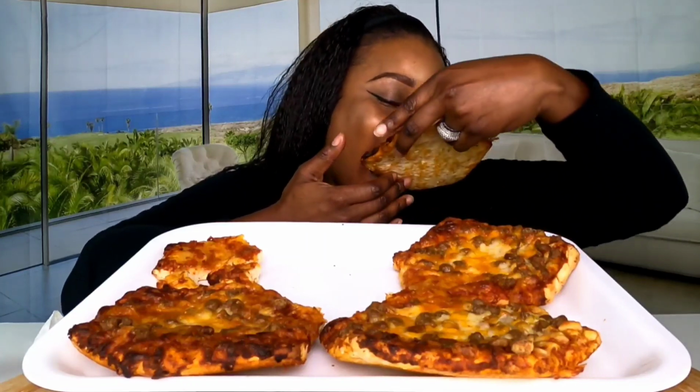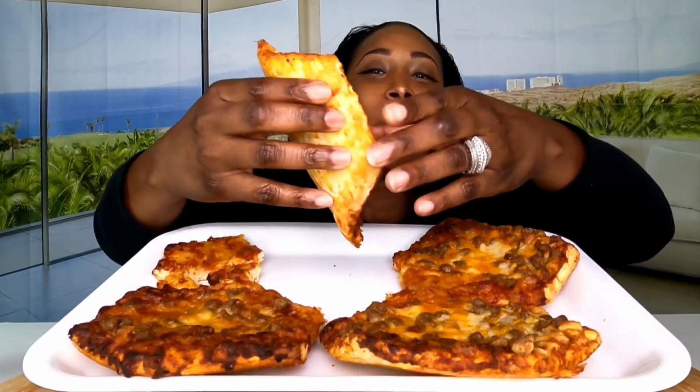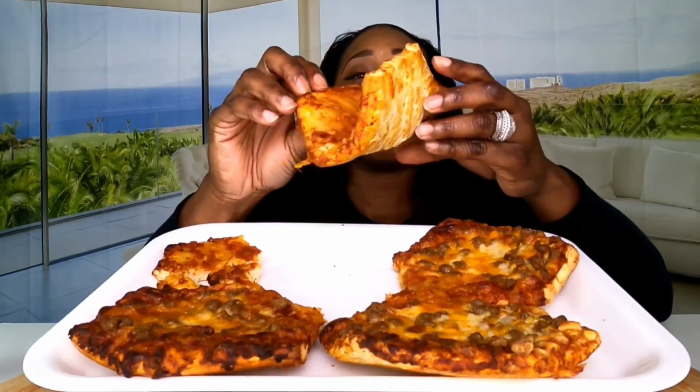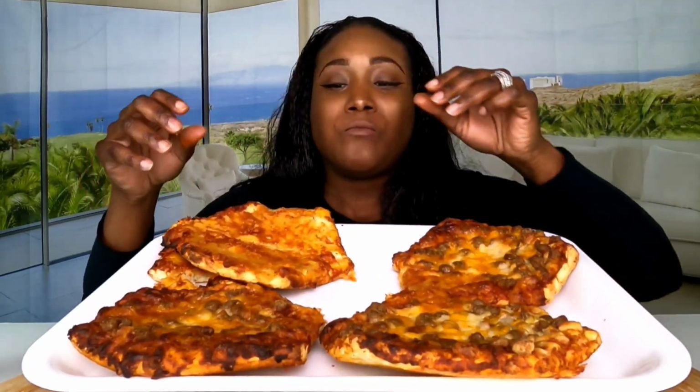I'm trying to scrape these last couple pieces of sausages. But y'all used to hold y'all like this and eat it. Man, it's a thick piece of bread. That thing is solid. Y'all ain't get mad at me for just eating the toppings off of this, is you? I ate a full one with the crust.